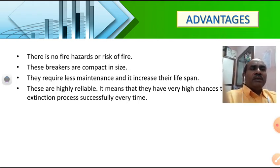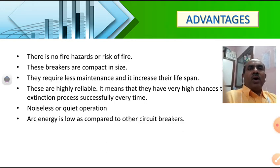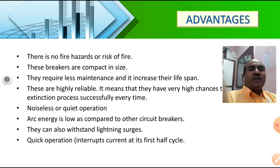We can believe on this one. Noiseless operation is a quiet operation. There is no need of sound pollution. And arc energy is low as compared to the other circuit breakers. And they can also withstand lightning surges.